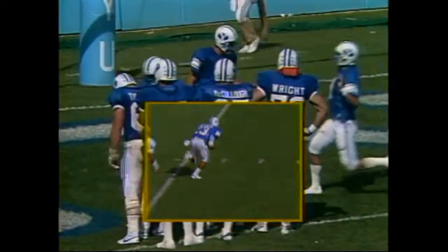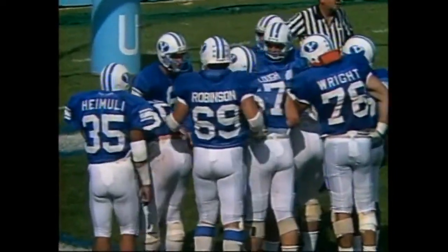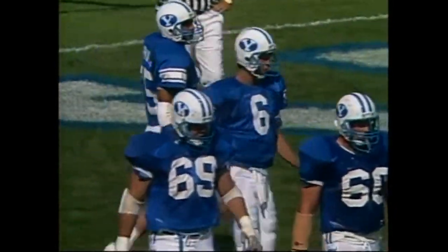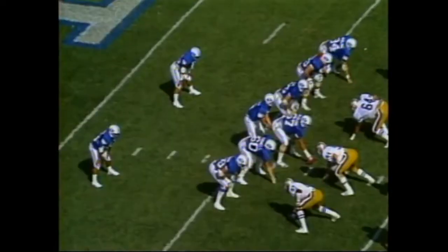The old story of running before you catch it. I think he took his eye off of it to look upfield and just dropped the ball. Yeah, started those engines a little too soon. So BYU has 3rd and 8 from the 7-yard line.